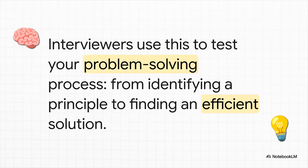And remember, interviewers aren't asking this stuff just to see if you can solve a puzzle. They're testing your problem-solving process. Can you see the problem, identify the core principle, like a greedy algorithm, and then use it to build a solution that's not just correct, but also elegant and efficient?